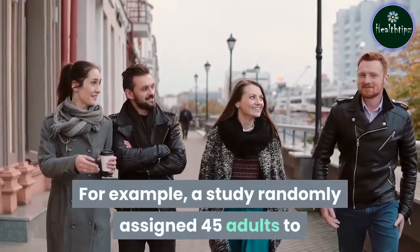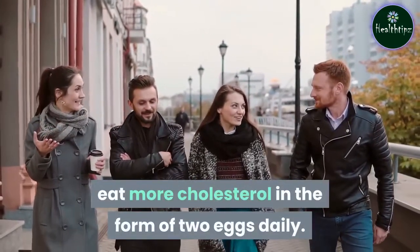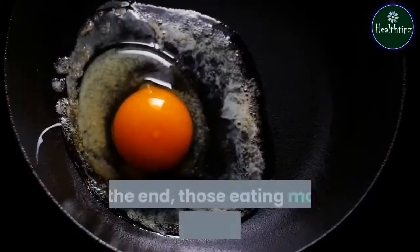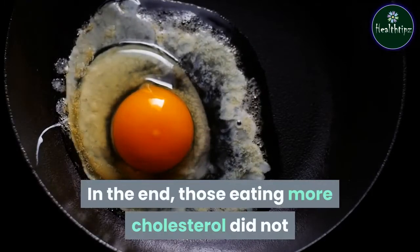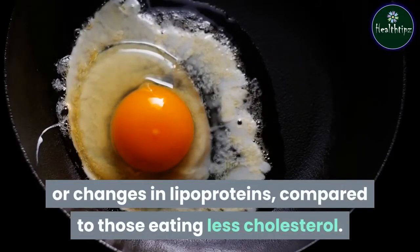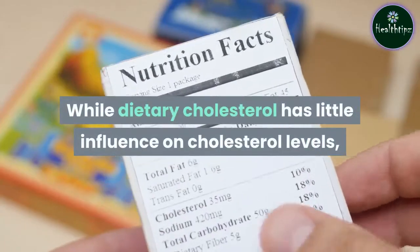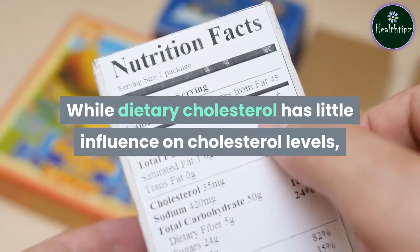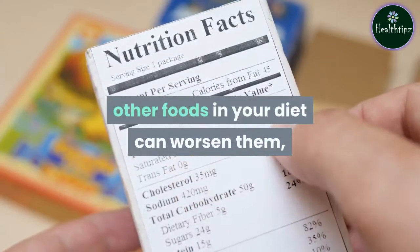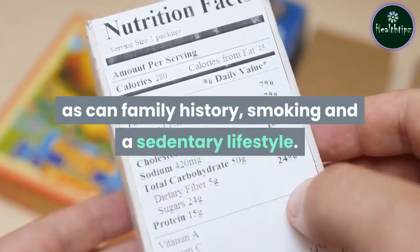For example, a study randomly assigned 45 adults to eat more cholesterol in the form of 2 eggs daily. In the end, those eating more cholesterol did not have higher total cholesterol levels or changes in lipoproteins, compared to those eating less cholesterol. While dietary cholesterol has little influence on cholesterol levels, other foods in your diet can worsen them, as can family history, smoking, and a sedentary lifestyle.